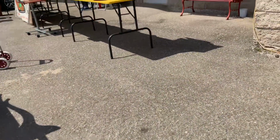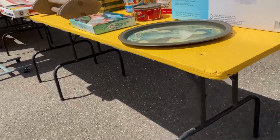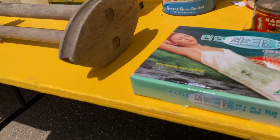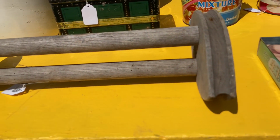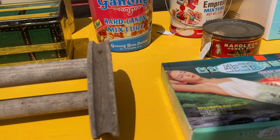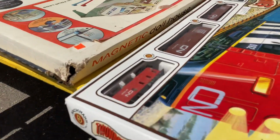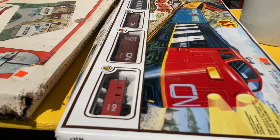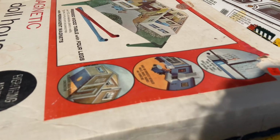And then I ventured over to the last table, which I wasn't even planning on going to because it didn't look like much over there, but I'm so glad I did because they have some cute stuff. They just had some old tins and some random stuff at the beginning of the table, but then I saw this magnetic dollhouse next to this train set. I'm not sure how old the train set is, but this magnetic dollhouse I think is fairly old.